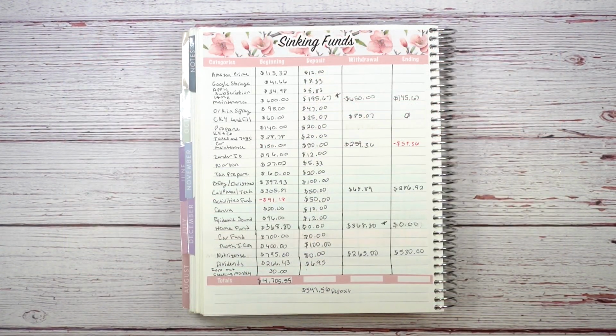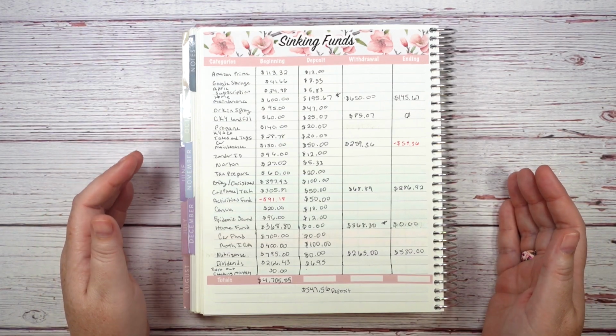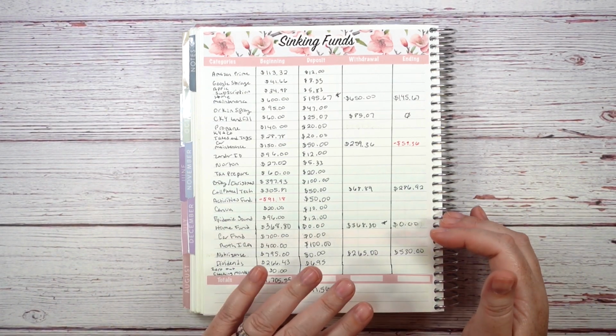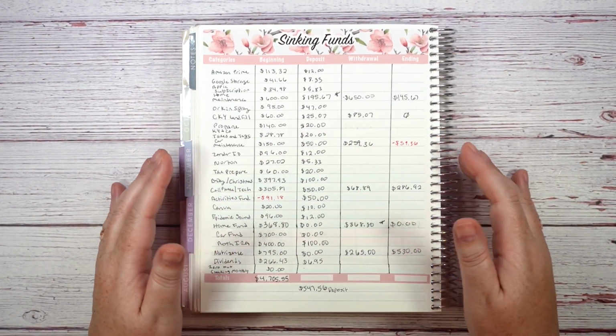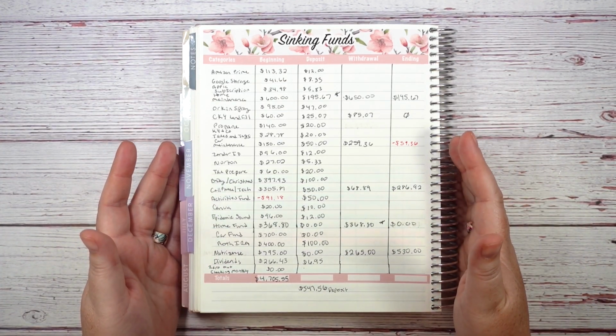Okay, we are starting with the sinking funds closeout. So the month of July was very busy. My husband and I were going through all the sinking funds and making decisions and consolidating a couple of them. So we had to move money from one category to another. It didn't move around in the bank. It just moved around on paper. And that's fine. It's good to make these decisions and decide what is necessary and what isn't necessary in sinking funds.